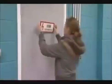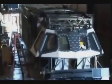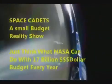The scene is set. The countdown to launch has begun. Will the contestants even want to go into space? And if they do, will they fall for the biggest practical joke in television history? We're about to find out in Space Cadets.